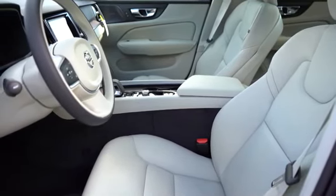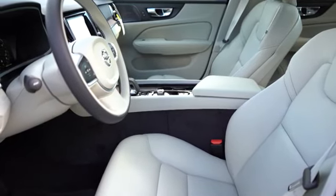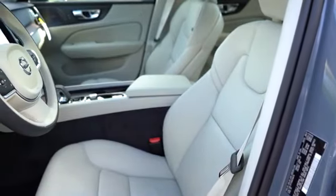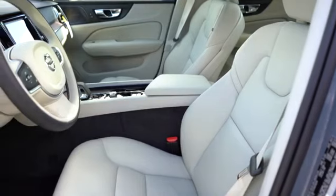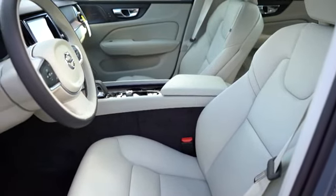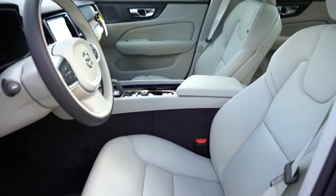Passenger side memory settings, that's something you never see on the Inscription and R-Design. So typically you find it on the driver's side, and we do have it for up to 2 different drivers, but for the passenger side as well, that's pretty cool. I like that. Anyways, leather seating coming with the Inscription, Napa leather coming with the R-Design. Of course, leather seating optional on the Momentum. Heated and ventilated seats, of course, are available as well. As far as seat comfort goes, because of that power lumbar, like I was saying, seats are incredibly comfortable.